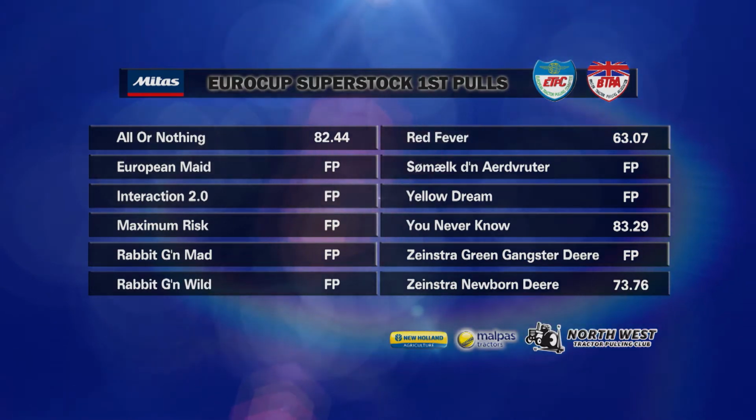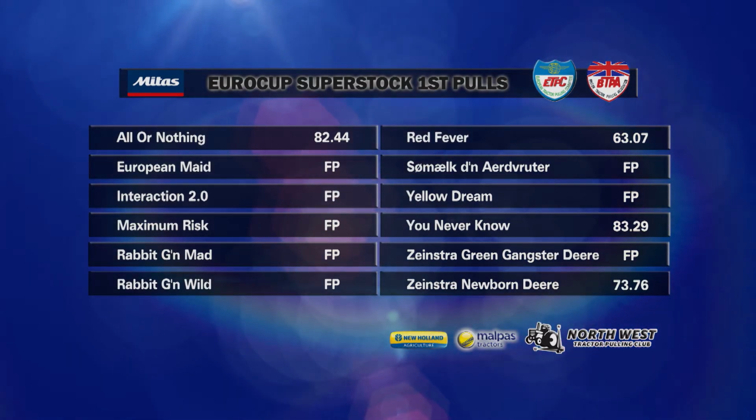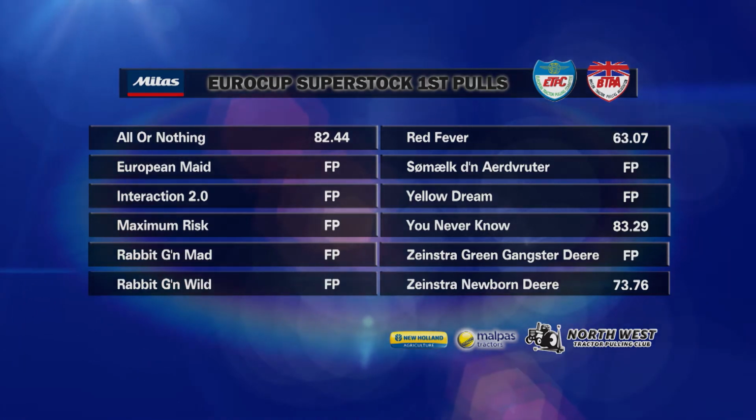So there's the final distances. 8 in the pull-off, including Mitas Eurocup leader Henrik Svenningsson. Yeah, I was happy with how they went. The blue one had a little bit too much soil up behind the sled and dragged it, but we made the full pull, so we're happy about that.